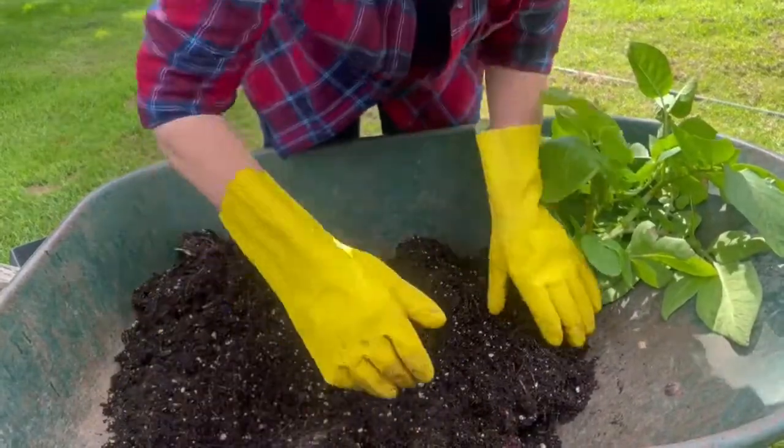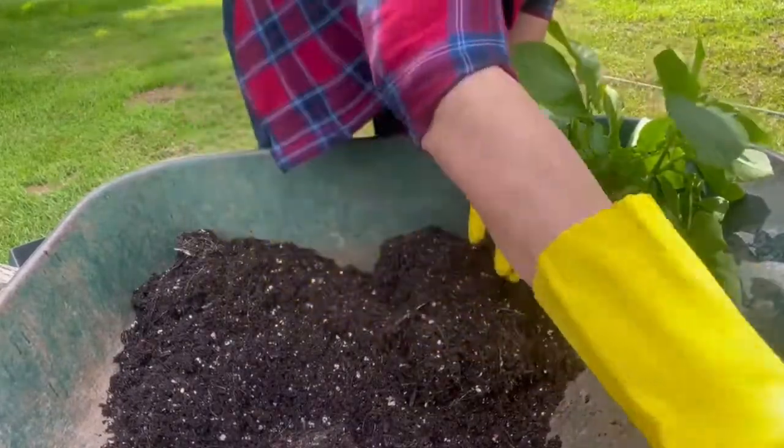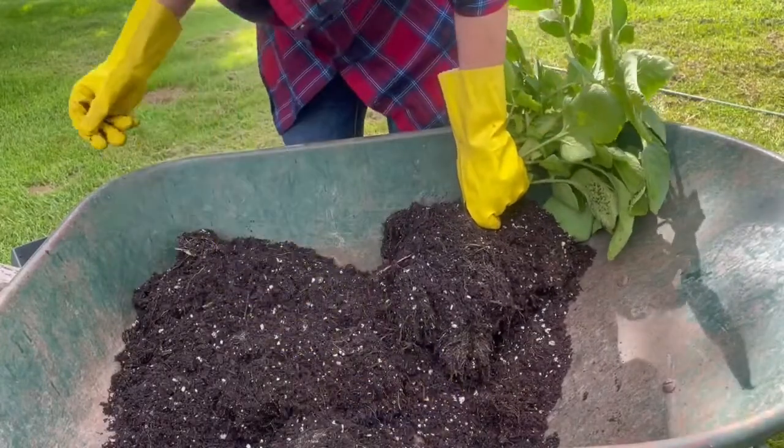I'll show you what they all look like when I'm finished. I'm just putting them up on the table out of the way. But they're beautiful red color. Love red potatoes.